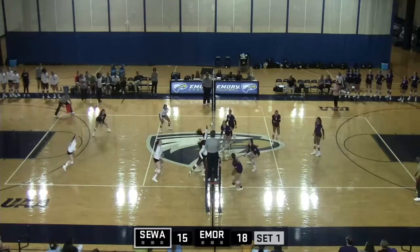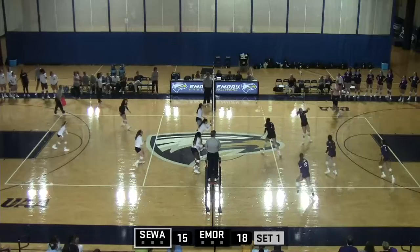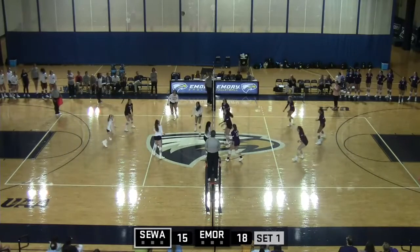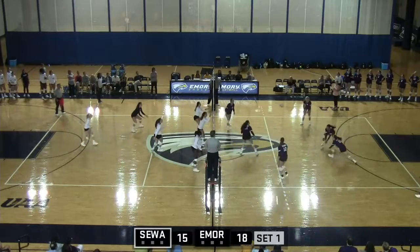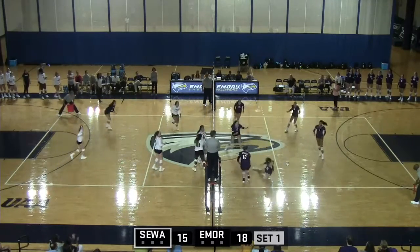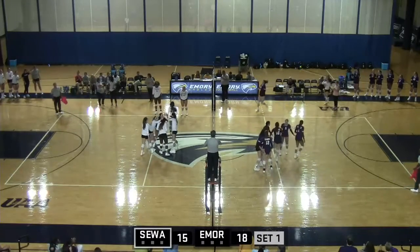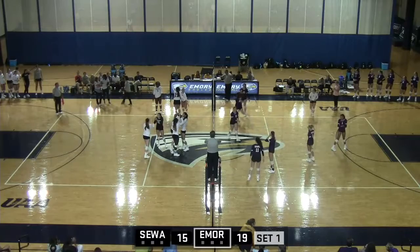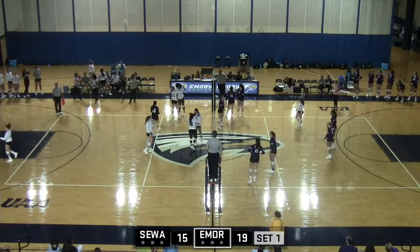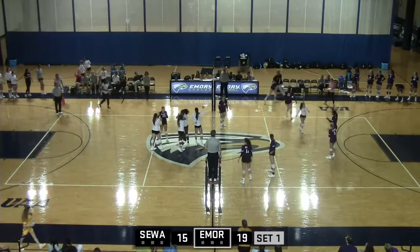Saunders went from the middle attack. That time had to be shoved over, but kept alive. Emory beginning to pick up the tips now. Blocked, dug, and put over. Blocked and down. Combination of Saunders and Roshino down with that block. That's the first big one of the match for Emory. 19 serves 15.